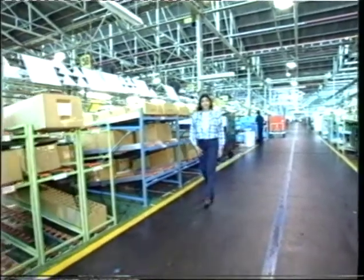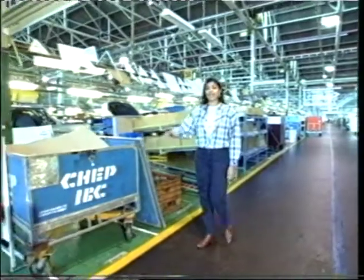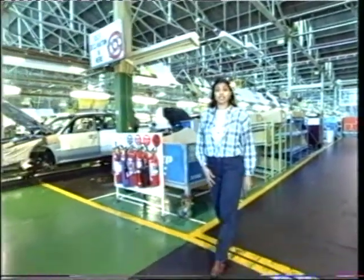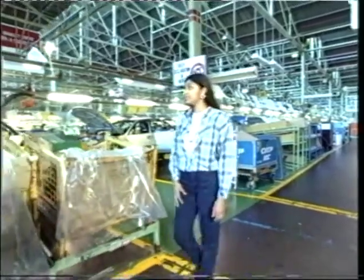At the Mitsubishi car plant, the Magna range of cars is manufactured. Around 250 Magnas, both sedans and station wagons, are built here every day. These cars are sold in Australia and throughout the world, including Japan, the United States, and Europe.